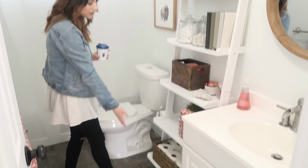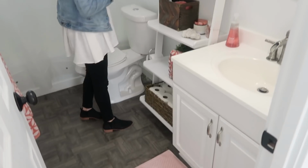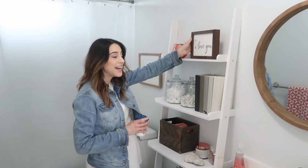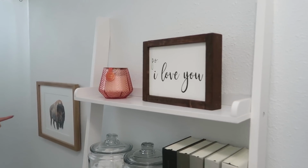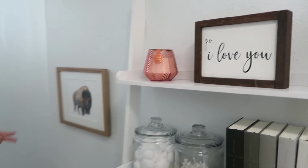So yeah, we just put lots of fun baskets from Target, Home Goods, just places like that. And then this sign is made by my sister Elizabeth, who has an Etsy shop. I will link her down below. It's just this really beautiful sign and this really gorgeous watercolor print. I think it actually goes really well with this house.